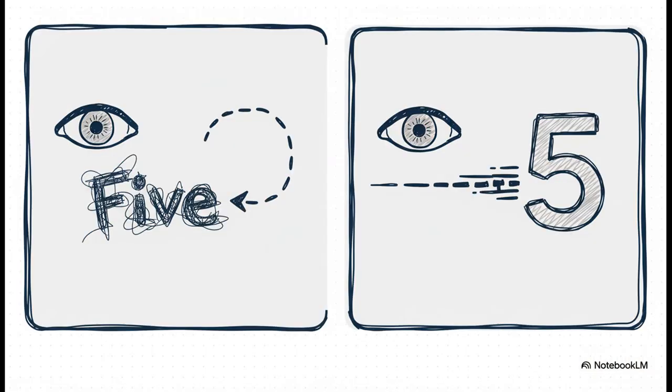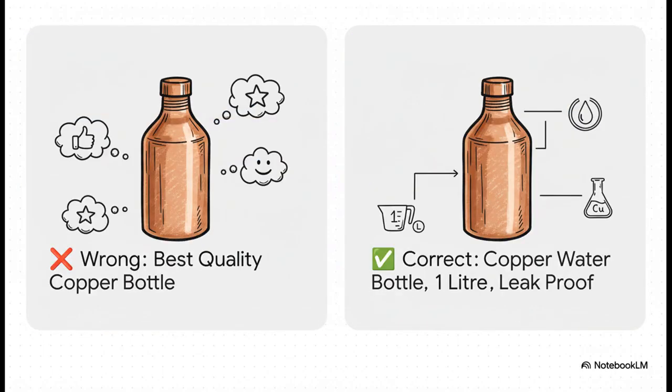Here's a super quick and easy win. Use digits, not words, for numbers. A customer's eye can scan and register the number 5 so much faster than the word five. It makes your title way more scannable and efficient, which is crucial when a buyer is just scrolling through dozens of options.